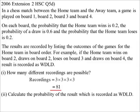What's the probability that we end up with win, draw, loss, draw? Well, we know probability of a win is 0.2, probability of draw 0.6, and so on. So it'll be 0.2 times 0.6 times 0.2 times 0.6, 0.144. Okay.